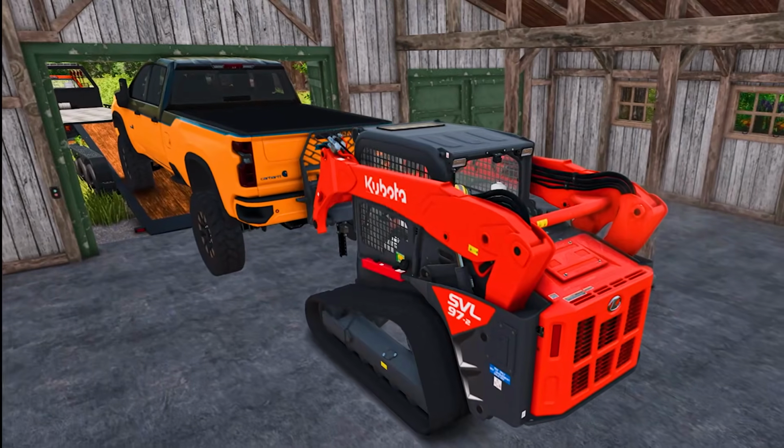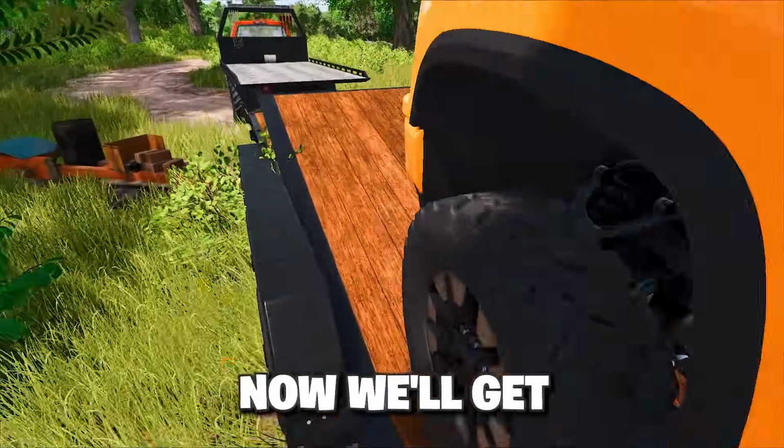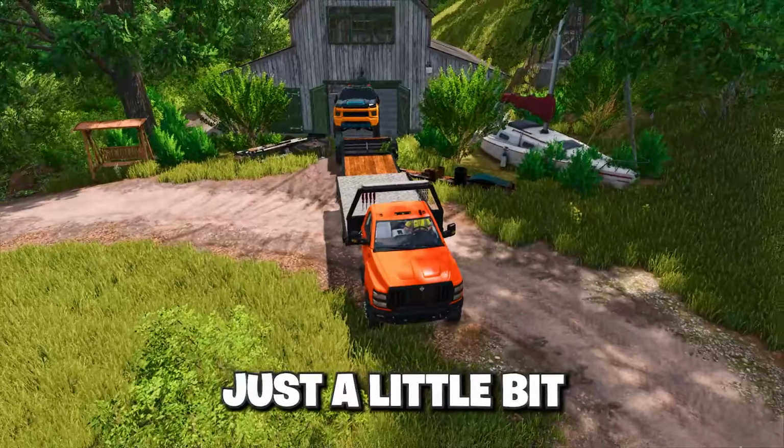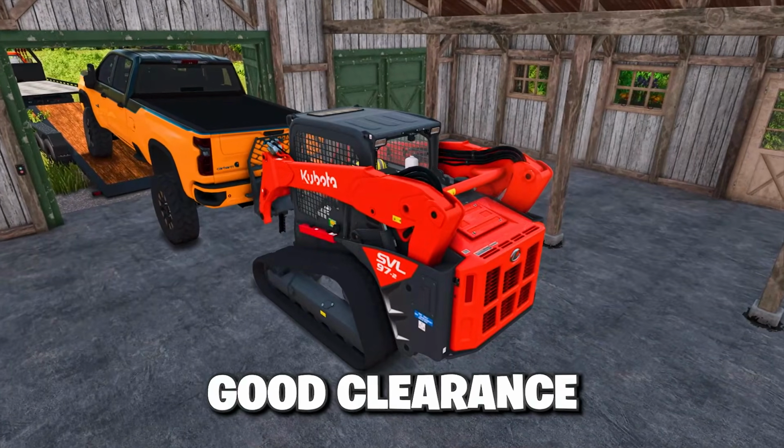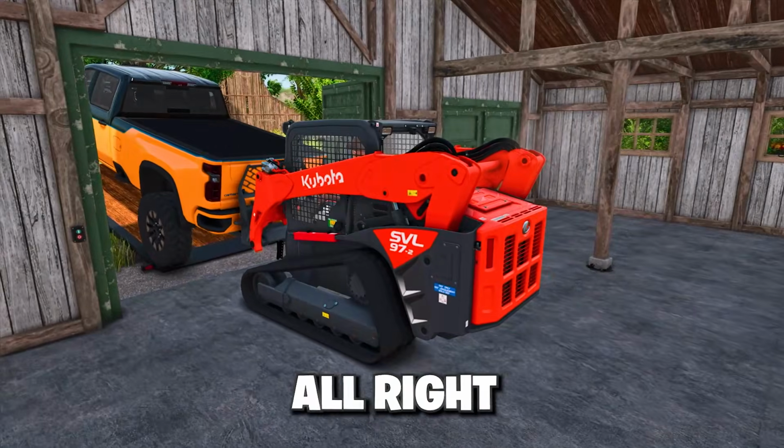Oh, I'm worried about the ceiling height. Let's go ahead and lower the skid steer a little bit. Now that we got the front tires on, we're going to go ahead and tilt the trailer just a little bit more, even right there. That way we'll clear the top. As you can see, we should have good clearance. Lift. Here we go. All right, we're on the trailer, boys.